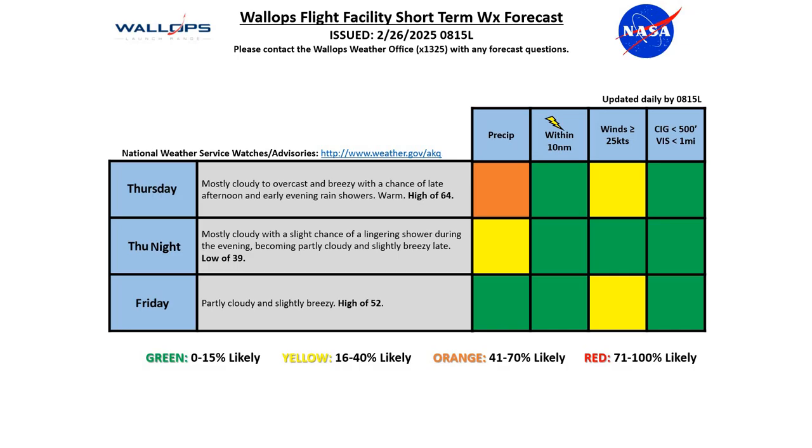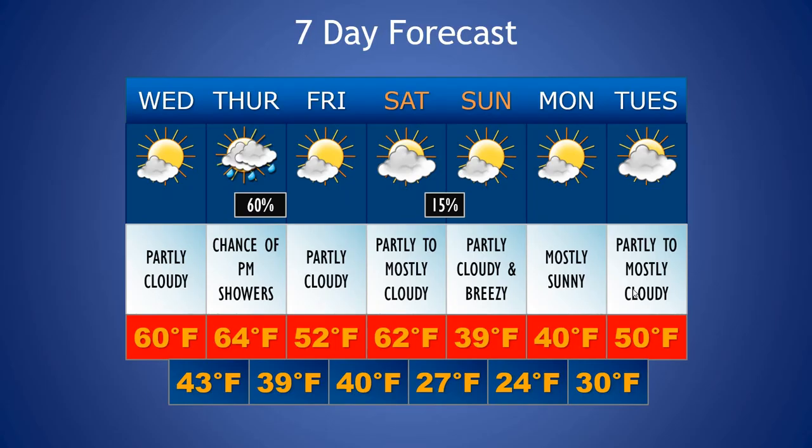We'll see about a 60% chance of those rain showers moving through for our Thursday late afternoon and evening hours, and a slight chance we see a shower still lingering at that Thursday night time period, and that picks up at 8 p.m. or 20 local on Thursday, so could see that rain shower lingering about an hour into that time period.